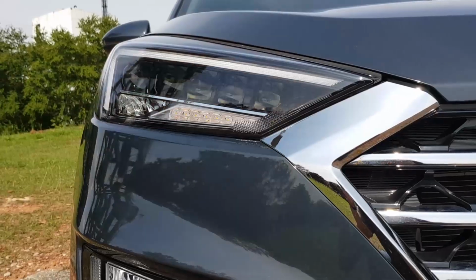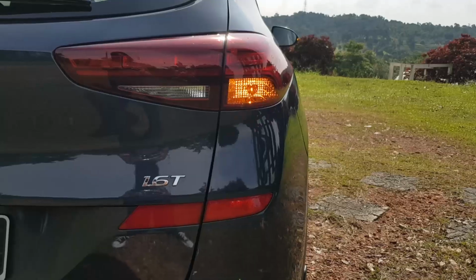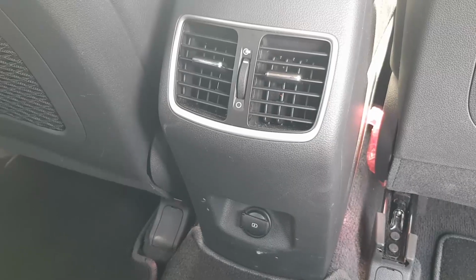You also get leather upholstery inside, full LED headlights outside, LED tail lights at the back, but only the brake lights and night positioning lights, yeah? The indicators and reverse lights are still regular bulbs, which is kind of annoying. You get a powered driver's seat, you get a manual front passenger seat, you get dual zone climate control with rear aircon vents, that's very useful, and you get a powered tailgate. These are all things that Malaysians like very much.